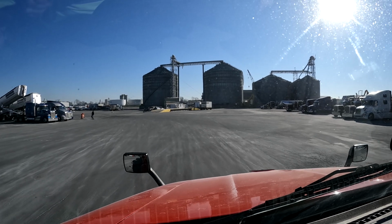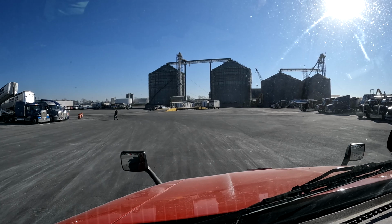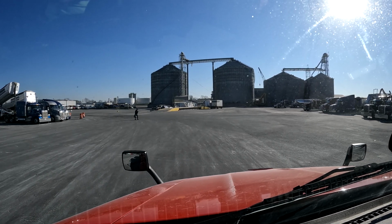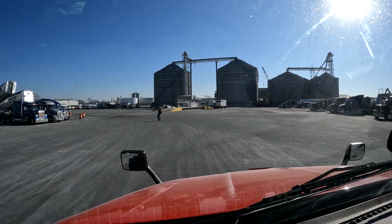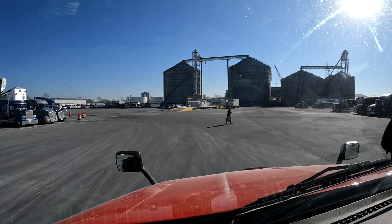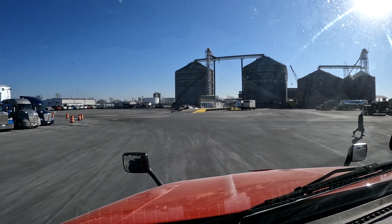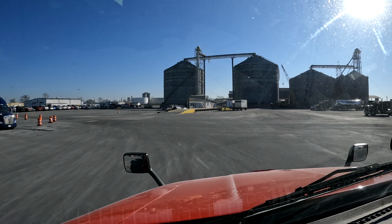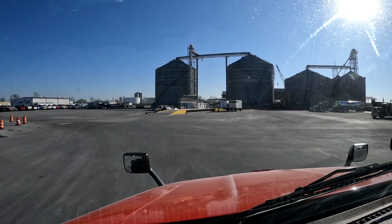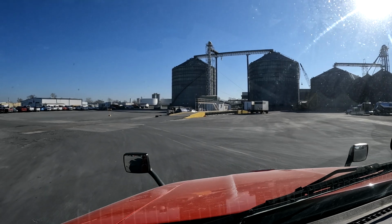Let me let this fella walk in front. Looks like he's just coming from the showers. He ought to be clean and happy by now. Look at him walking fast. Okay, we'll just give you a look at what's going on here on a Tuesday morning at the North Little Rock Oakley yard.